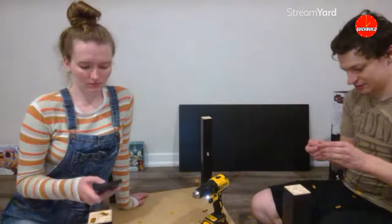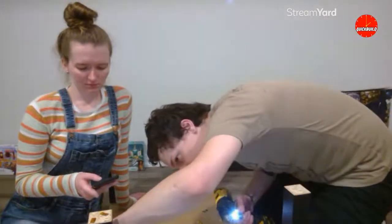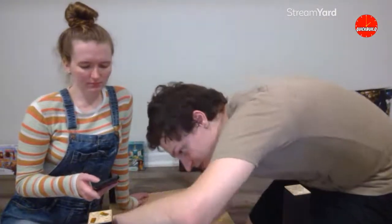Hi. Building on an IKEA table. It's not Lego, but you know, soon there will be Lego built on top of it.